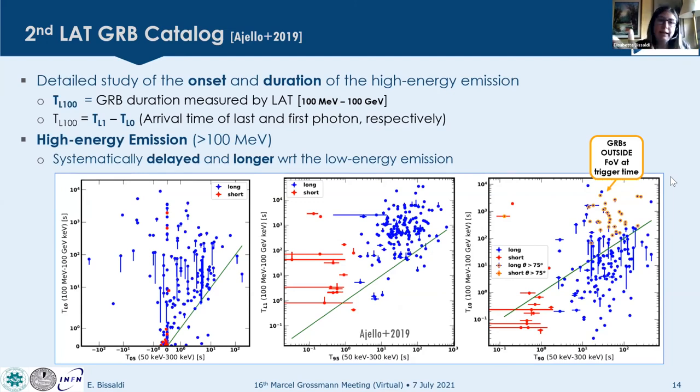So let's go a little bit into the latest results. Again, this is just a very small sub-selection of plots and results. It's very interesting to study the temporal properties of gamma ray bursts at high energies. So we did a very detailed study of the onset and of the duration of the high energy emission in the typical LAT band, from 100 MeV to 100 GeV.